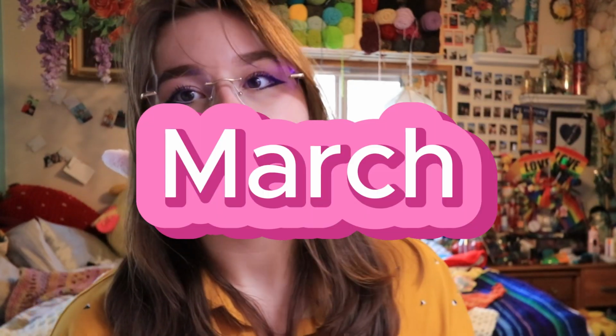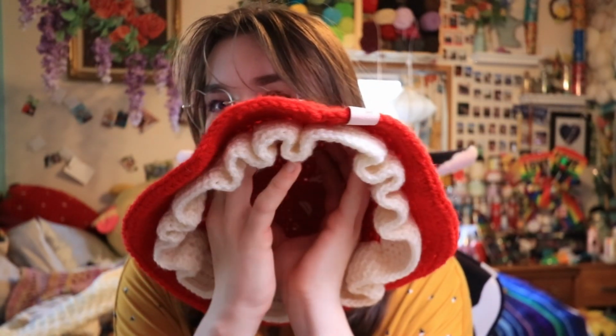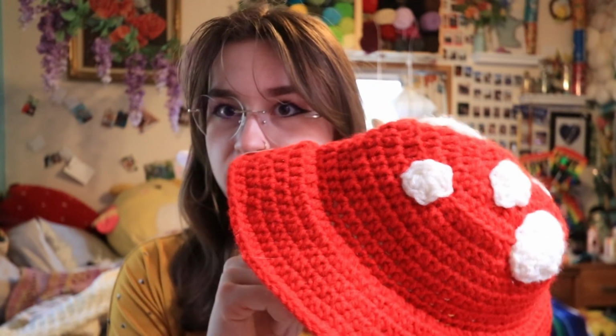Next up is March. March was my first mushroom bucket hat. It was not this specific one because my first mushroom bucket hat that I made did not have the white ruffles at the end. This is what my mushroom bucket hats look like now, but just imagine this but without these white ruffles. That was my first project in March.